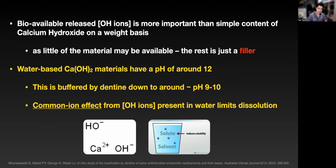If we go back to the science or the background of calcium hydroxide and how it works, it's actually about the bioavailability of the hydroxide ions that provide the effect. You may have a lot of calcium hydroxide in a medicament, but the percentage doesn't really matter too much, because what's really important is you need the hydroxide ion. Unless the calcium and the hydroxide ions dissociate, you don't have the hydroxide ions available to raise the pH and exert an effect on the bacteria.